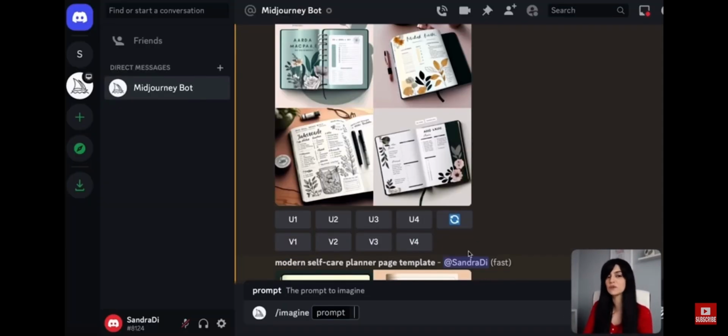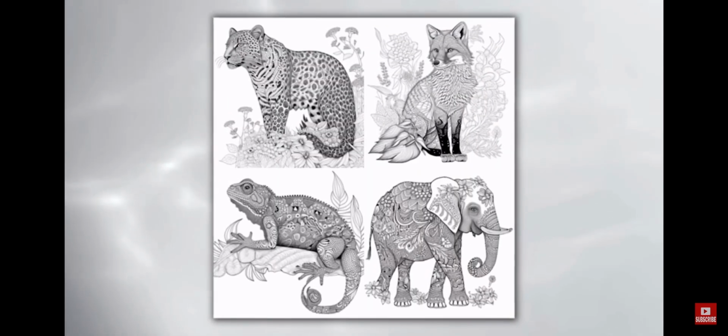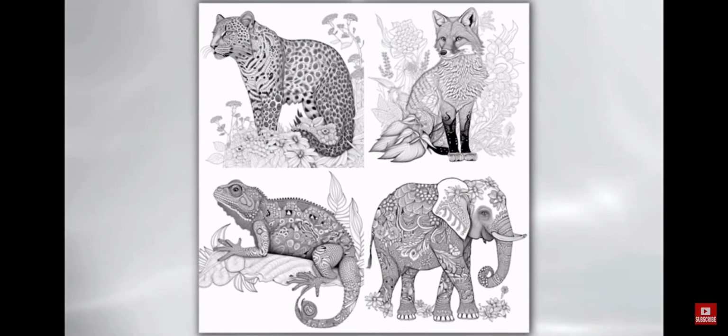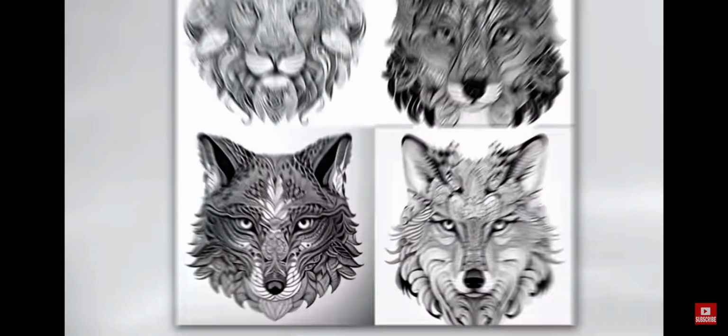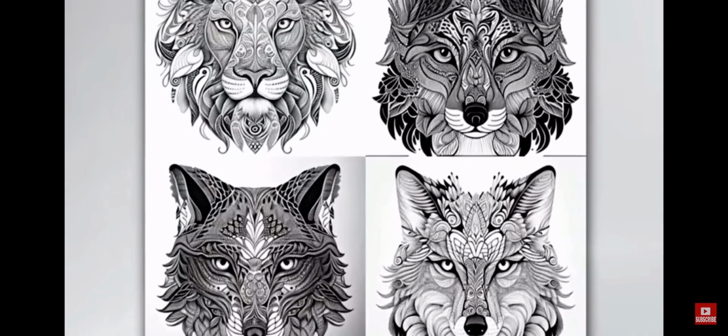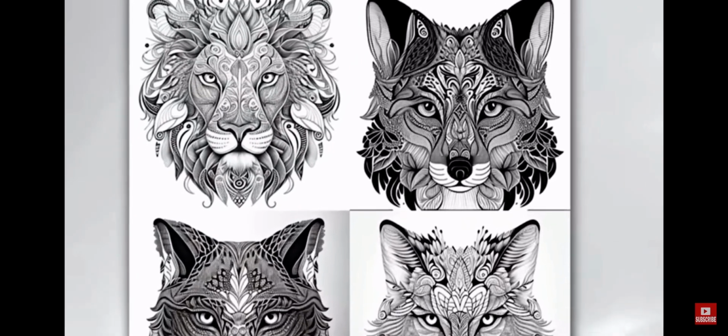So I tried out a few different prompts for this one. I tried intricate animal coloring pages and adult animal coloring pages. And these are the images that Midjourney generated, which I think are absolutely beautiful. So I took it a step further and typed in intricate animal face coloring pages. And I love these even more. They're so intricate, so beautiful. I was really, really impressed. So I just ran this prompt a few more times to get a few different images.